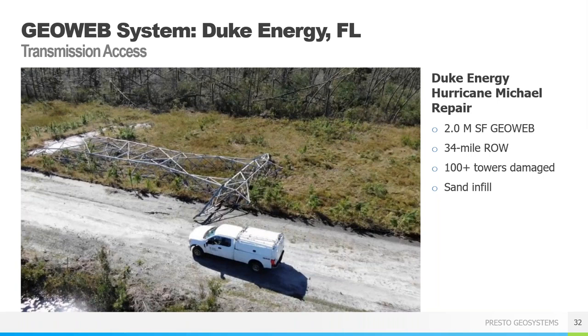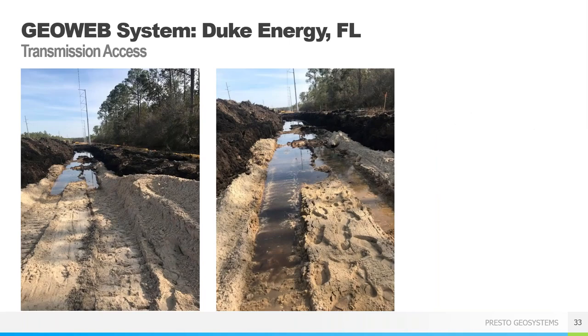This was a project for Duke Energy in Florida to install new transmission towers through wetlands. The high winds of Hurricane Michael demolished over 100 towers, all of which had to be restored over this extremely wet subgrade. In this case, an enhanced woven geotextile was placed over the subgrade. Then the GEOWEB material and sand fill were placed, creating access and maintenance roads, as well as pads around the towers. 2 million square feet of GEOWEB panels were used, with the system acting as both the construction access and the long-term maintenance road.